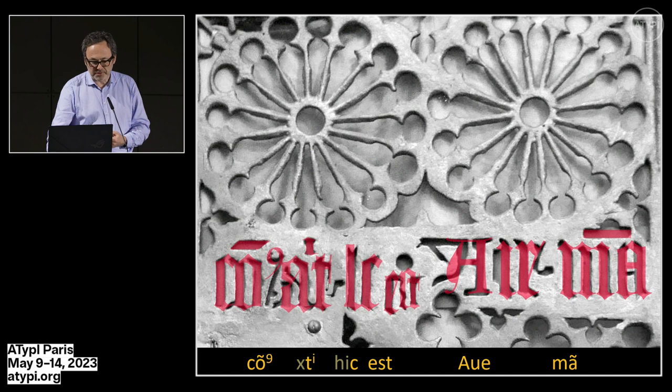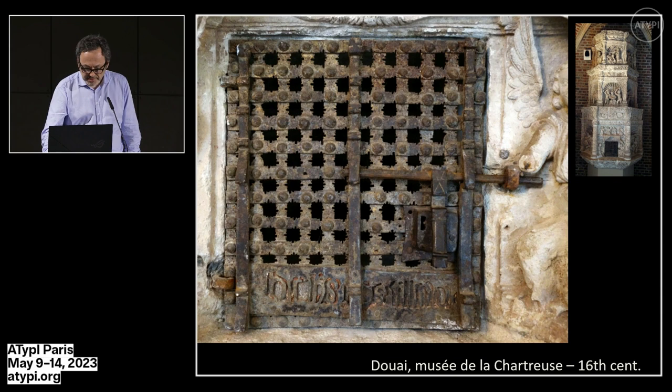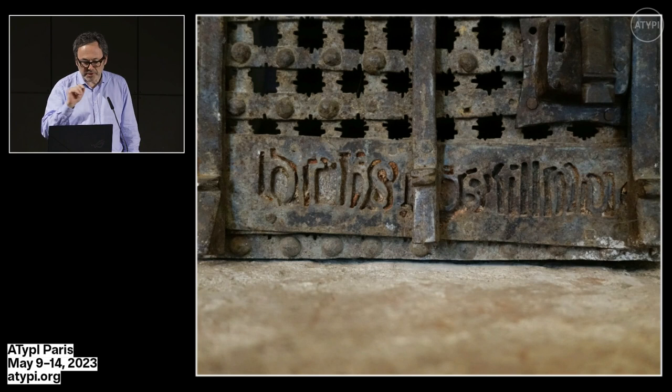One piece of evidence that leads me to think that the text says something like the body of Christ is here, which is what you would expect on a tabernacle, is looking at another tabernacle from the early 16th century, which I spotted recently in a French museum, in which you see here again someone doing stencil writing, but doing it the wrong way round. He's cutting out the counters instead of cutting out the letters, and he's getting into an impossible situation, especially with things like abbreviation marks above the letters here.